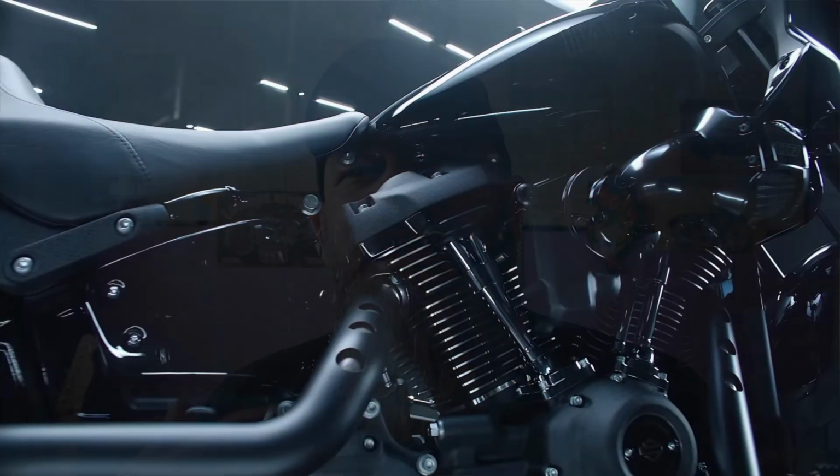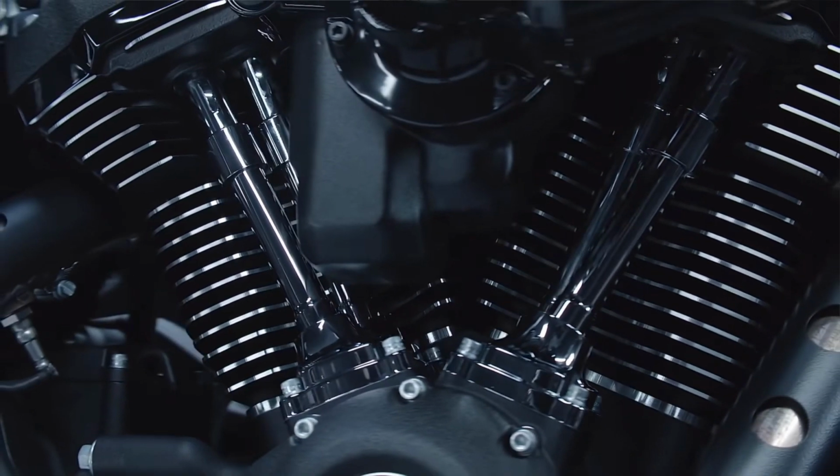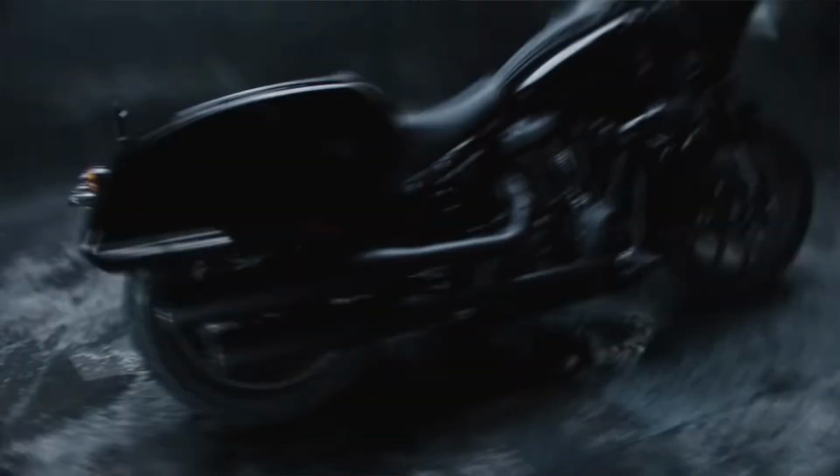Now, the Lowrider ST, I looked at that bike and it made me feel something quite primal. It made me feel something that I can't really explain, a feeling of, dare I say it, of falling in love. It was pretty much the bike that I've designed in my head many times, with that beautiful retro styled fairing, pannier bags.